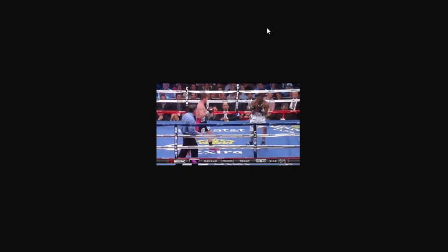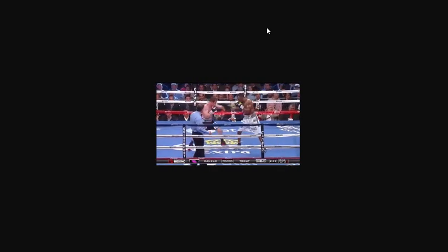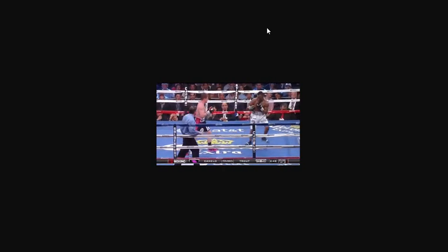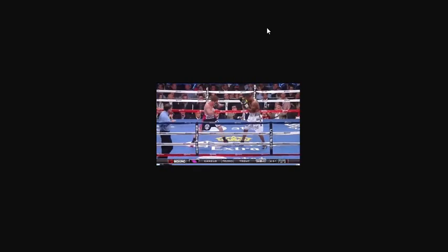Now here, Canelo is actually slightly off from Austin Trout. He's not really standing directly in front of him. In fact, Canelo had been inching to the right of Trout. Trout couldn't see it. And therefore, Canelo could see straight down the center of Trout. And Trout didn't realize that.